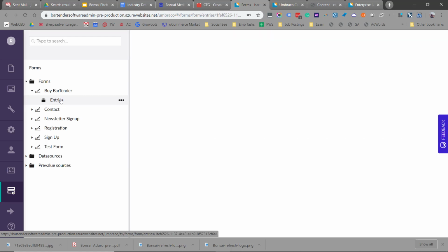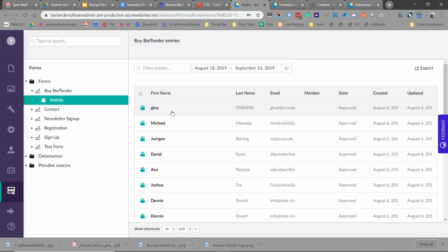In addition, as I showed earlier, we keep each of the form submissions. Not only do we send it to your CRM, but we keep a backup of each submission in a SQL database so that you never lose that important sales data.